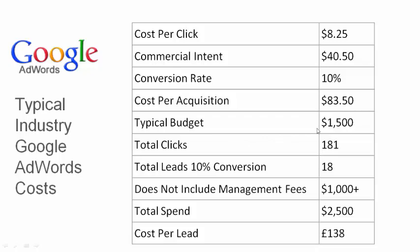And the typical budget is about $1,500. That will get you about 180 clicks. Total leads converted, 18 leads. Normally there's a management fee. If you're doing this yourself, you'll be saving this. If you are paying somebody else to do it, the minimum would be $1,000 a month. So your total spend is $2,500, and your cost per lead is about $138 each. That's typical industry AdWords costs.